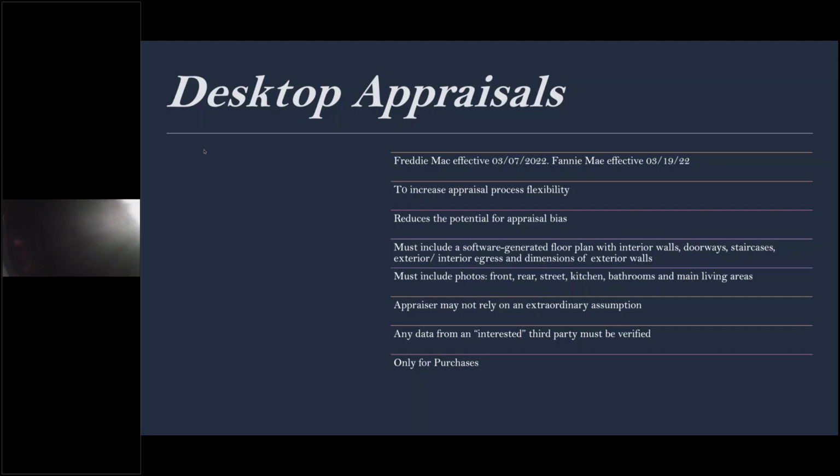What will really happen is that they're only on purchases, and the lender will be offered the ability just to have a desktop appraisal rather than a full appraisal. It's up to the lender whether they want to go for this. I am going to tell you that many credit unions tend to be pretty conservative, and they may not go for this option. They see some of the obstacles with it. The idea of this is really to provide some kind of flexibility in the process.